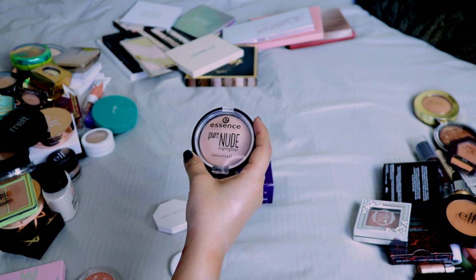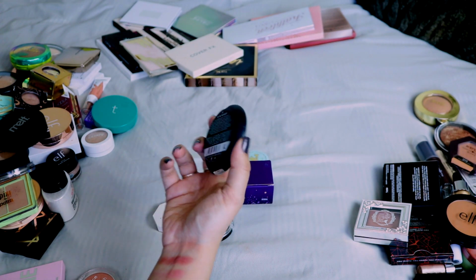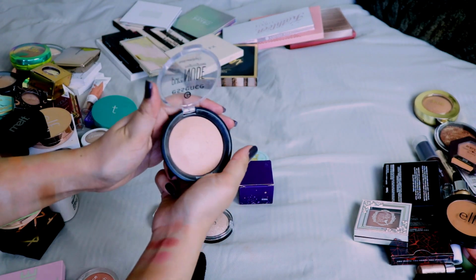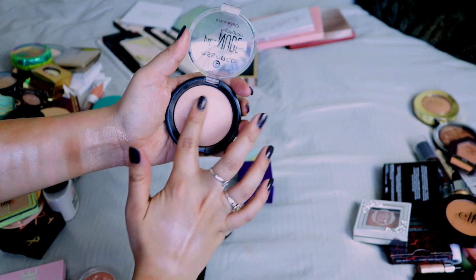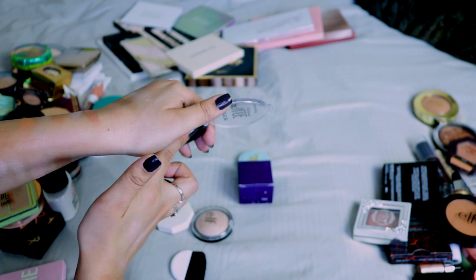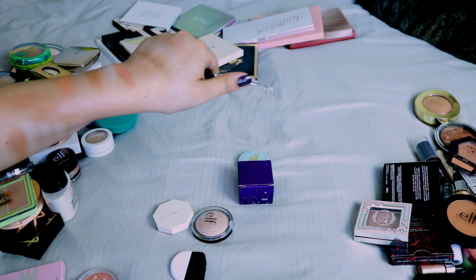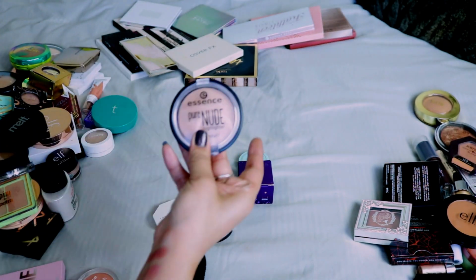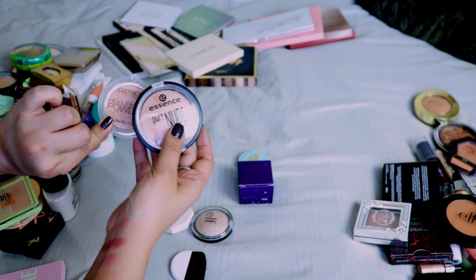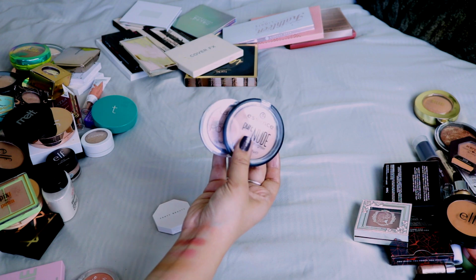Then we have this Essence Pure Nude highlighter in Be My Highlight #1. This one is a cult favorite. Everybody and their mom loves them. I think Kathleen Lights was the one that made it pretty popular, but it's a super natural type of shade. Probably wouldn't even show up, but yeah, it's very natural. It's very similar to this other one right here, the Catrice Highlight Powder. I would say these are very similar to each other in the formula, but I will be keeping both.